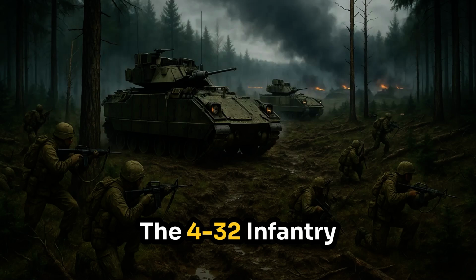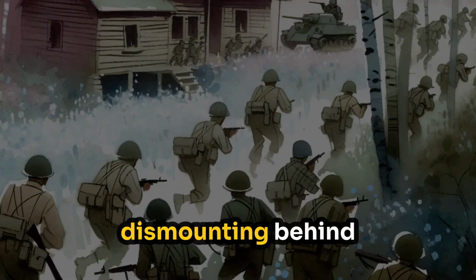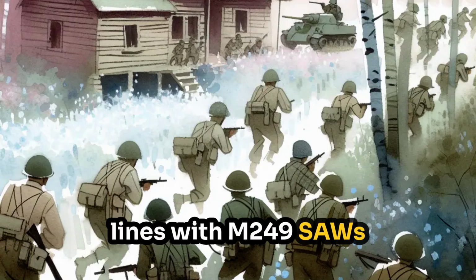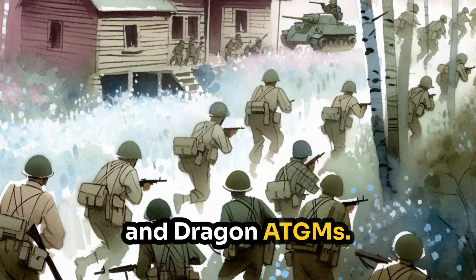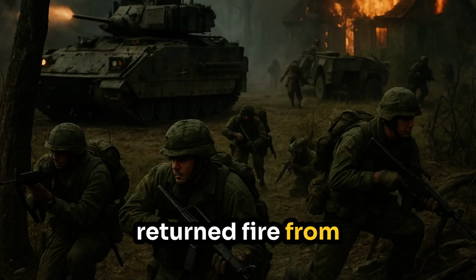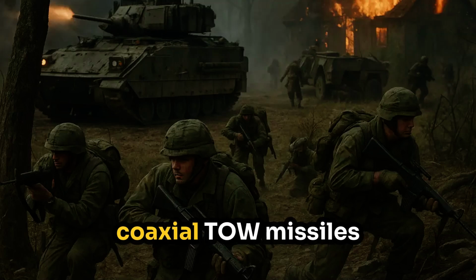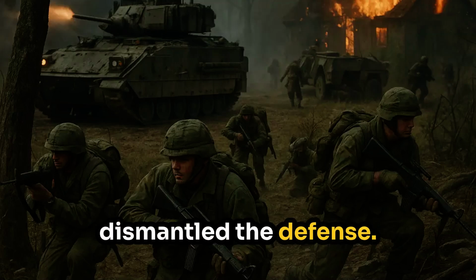The 4-32 Infantry advanced under fire, dismounting behind burning farmhouses and sweeping tree lines with M249 SAWs and Dragon ATGMs. Soviet dismounts returned fire from reinforced trenches, but the Bradleys' 25mm Bushmasters and coaxial TOW missiles dismantled the defense.